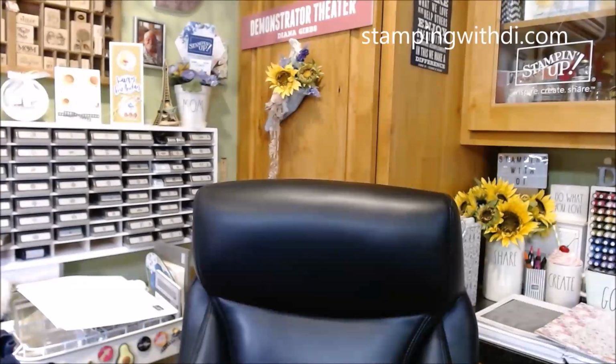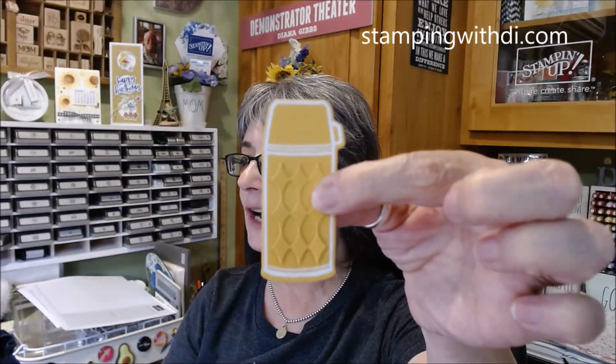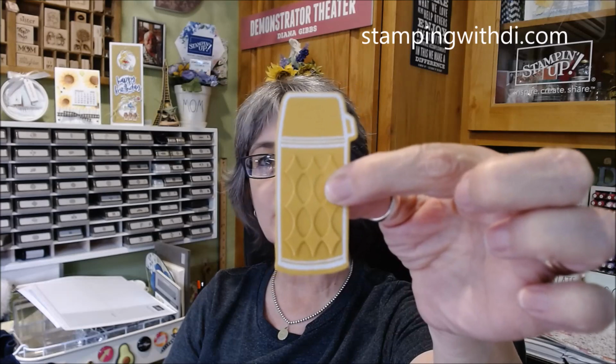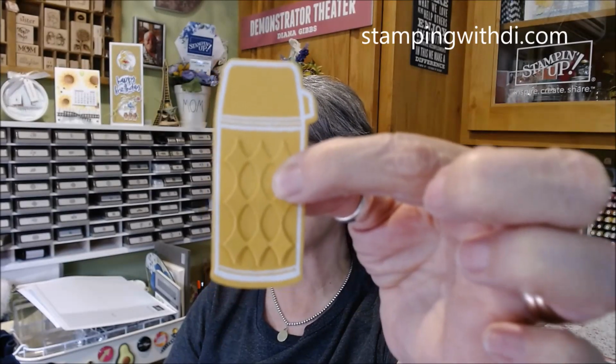I had done this, but then I ended up not using it. So this was just a crushed curry that I did with white. And then I cut out the little shape. Oh, you can hear my washer spinning. So it's kind of cute. I just did tone on tone. It puts that little pattern on there. But I didn't end up using that one.